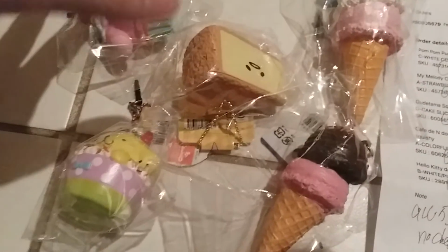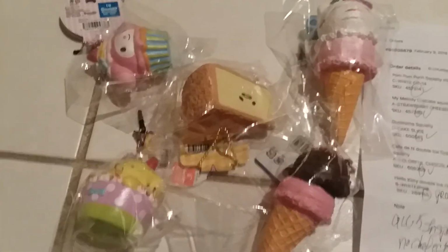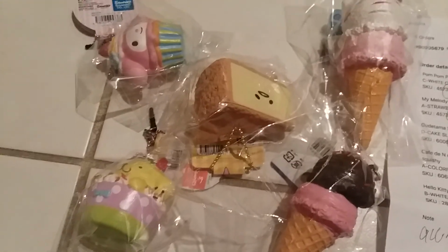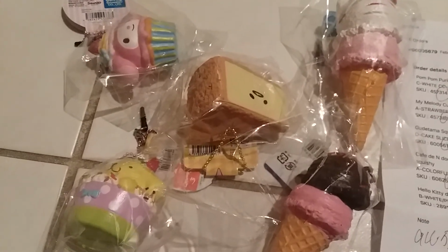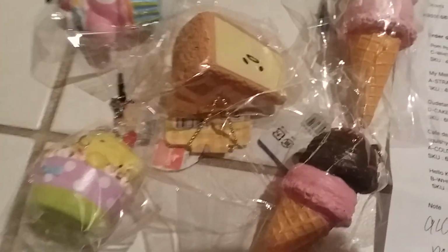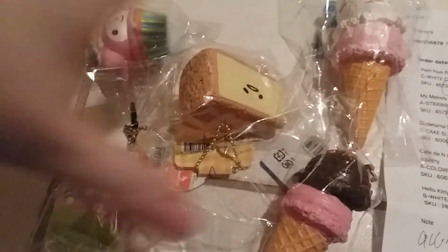So guys, go check out Mesokawaii. Like I said, I order from her all the time. I think she has a YouTube channel, so shout out to her. I really, really love her. She is one of my favorite stores to buy from. I don't buy my big squishies from her, I always buy the little ones. There's always a ton of cool stuff on the site, so definitely check her out.